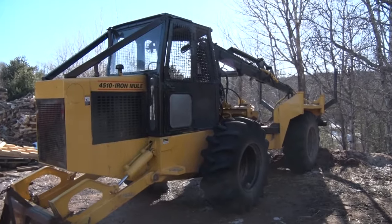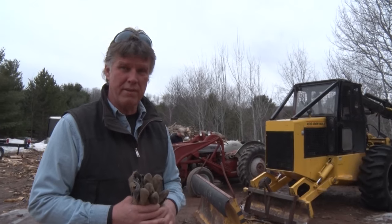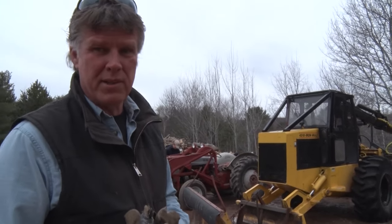We use our old iron mule here to bring in our firewood off the property. We use about 35 full cords of firewood on an average year to make all the syrup we need to make.